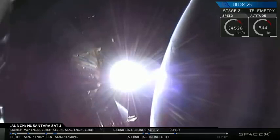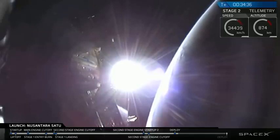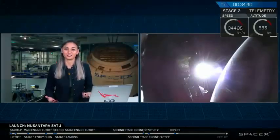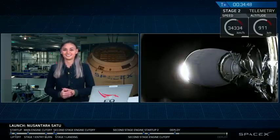It's a little bit bright there because of the sun, so it's very difficult to see separation there, but we've had a successful deployment of the SpaceIL Lunar Lander, the first non-governmental lander to make its way to the moon. Here's a little more insight on its journey to space.